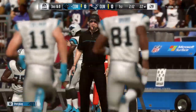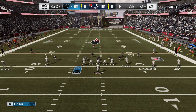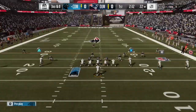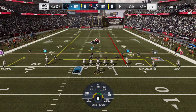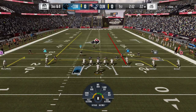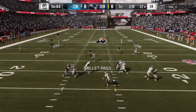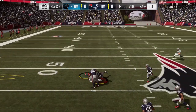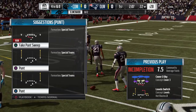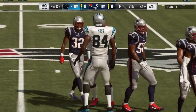So the failure to connect on 2nd down, that leaves them staring up here at a 3rd and 8. Let's go. Fred 38. Fred 38. Flex round. Flex round. From the gun, here's McNabb. And he couldn't hang on to it through the contact. Incomplete.